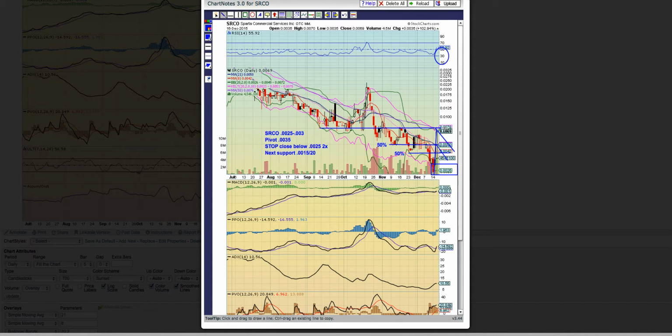Okay, we're right at that scene of the crime. If we close above this 78 on 2 consecutive closes, I wouldn't be surprised if we see this move up to $1.20. I'm sorry, 0.0125 or even 0.0225. Because that's the scene of the crime here, and we're right at this level. So what you want to see is some follow through.